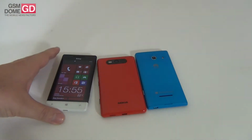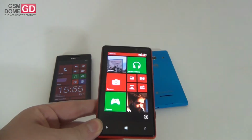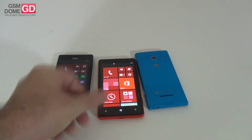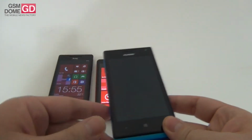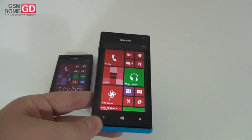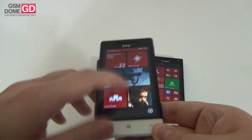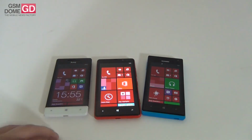Now as far as connectivity goes, the Lumia comes with HSDPA connectivity with a maximum speed of 42 megabits per second. It has LTE, Wi-Fi, Bluetooth 3.1 and NFC. So all the connectivity options available. Huawei, in the meantime, has HSDPA with half the speed of the Lumia, 21 megabits per second, Wi-Fi and Bluetooth 2.1. So it leaves out LTE and NFC. Finally HTC, HSDPA, Wi-Fi and Bluetooth 3.1. So the best one when it comes to connectivity is the Lumia.